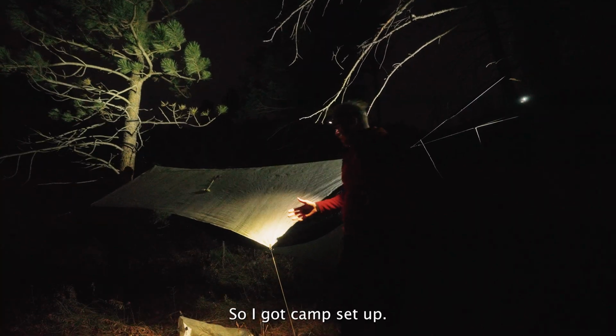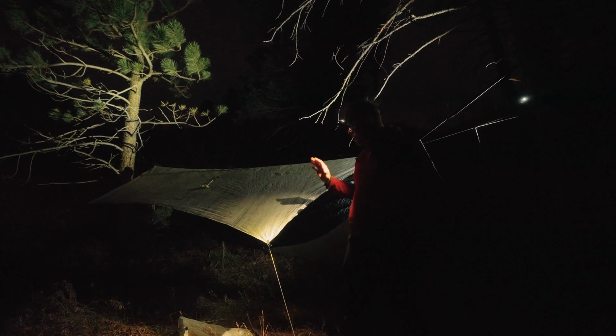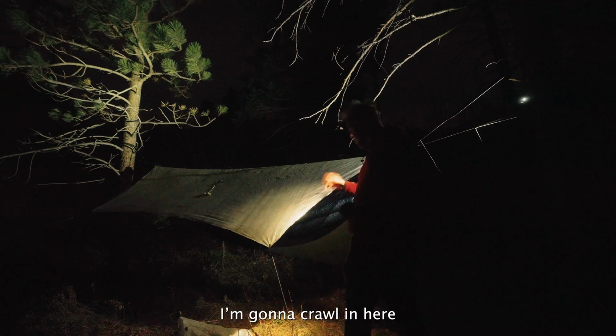Well, I got camp set up. This is quite the windiest camp that I've ever set up before. I'm going to get everything together, get all my stuff together. I'm going to crawl in here.